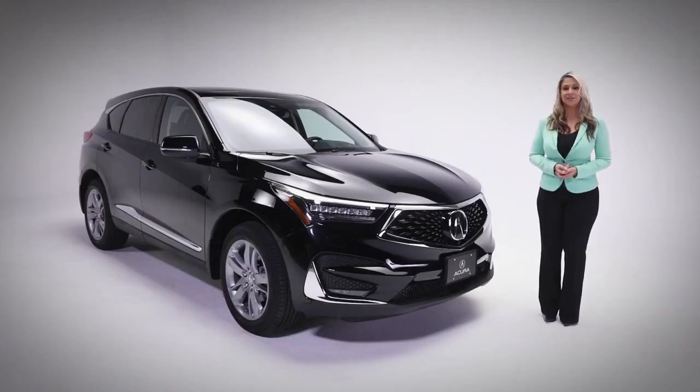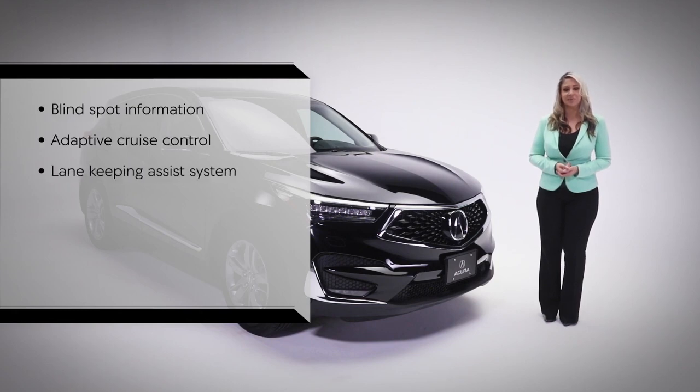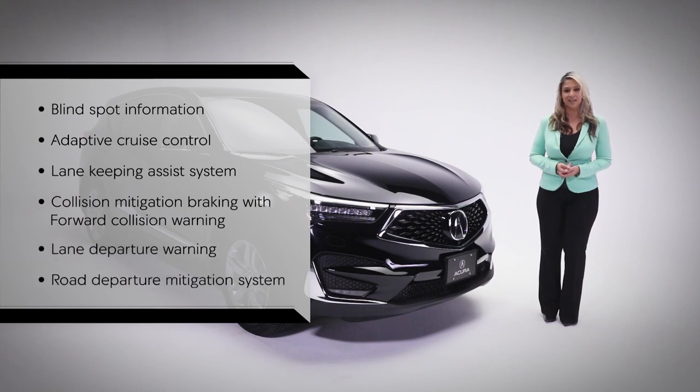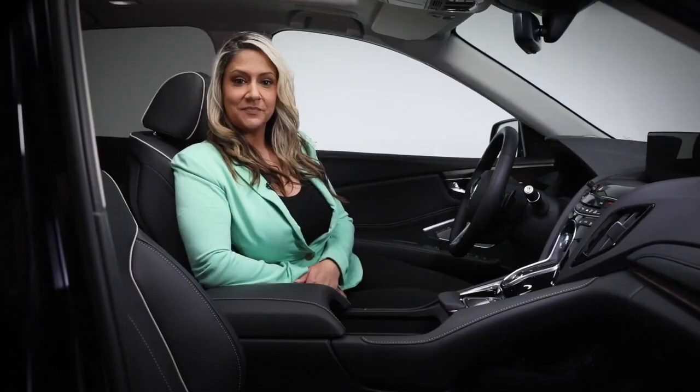Before we get in, let's talk about safety. The RDX features the AcuraWatch suite of safety and driver assistance features, including blind spot information, adaptive cruise control, and lane keeping assist system. Plus, it also has collision mitigation braking with forward collision warning, lane departure warning, and road departure mitigation system, all designed to keep you safer on the road.